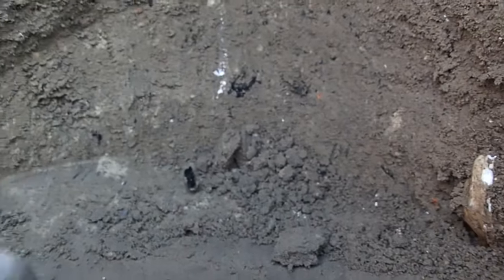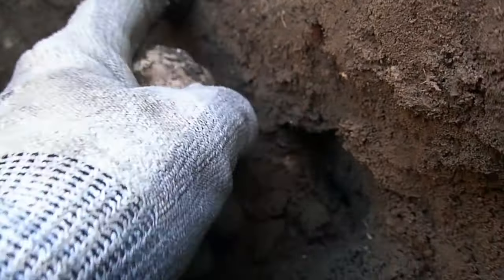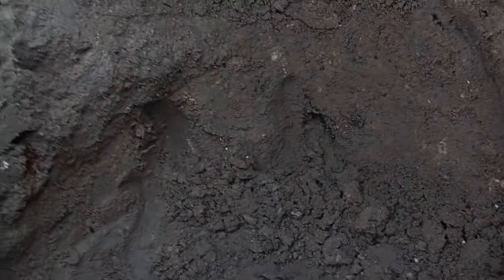Alright, I would almost have to say there are some coal pieces in here too. Look at that. That's definitely charcoal pieces there. So this has got to be a pit. Look at that, black in here. Shells still coming out. I see black on the sides up here some. Got to be a pit. It's all packed pretty good though.